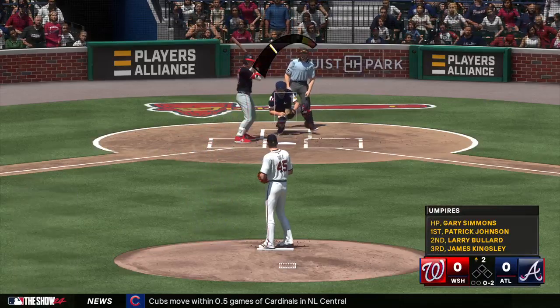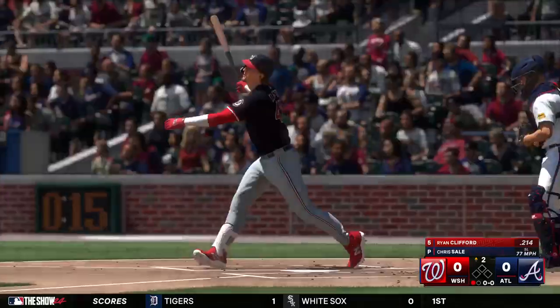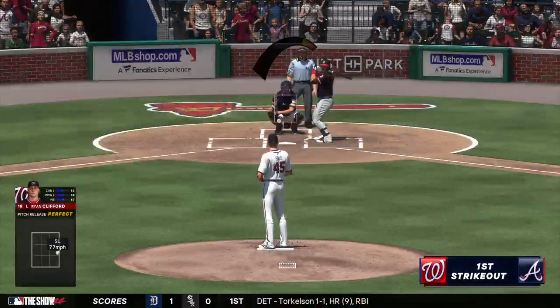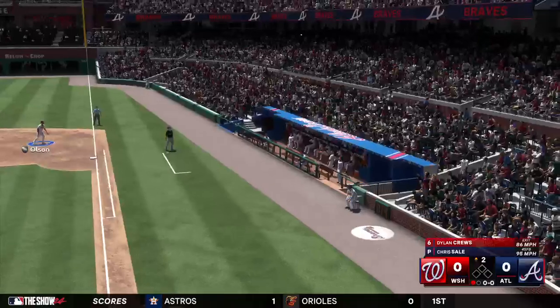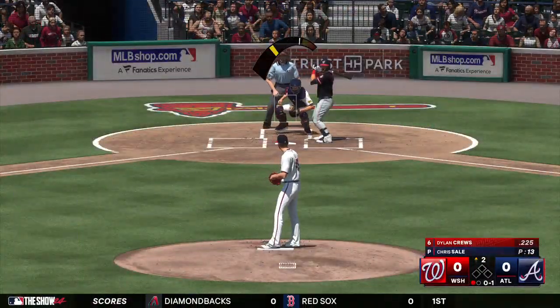Gary Simmons has the plate duty in this one. Well, with Simmons, it's not always your standard strike zone. He kind of gives a little extra in some parts of the zone and then can be tighter in others. But I think the important thing is he doesn't get labeled as inconsistent. So you got to stay ready up there. And first offering is fouled off.